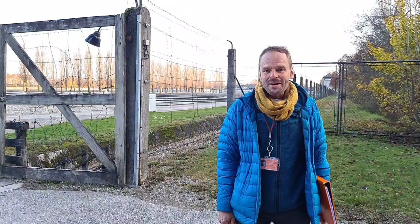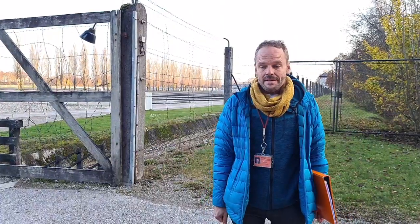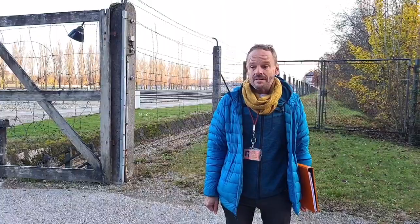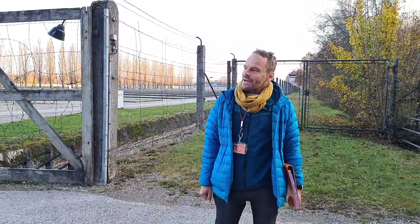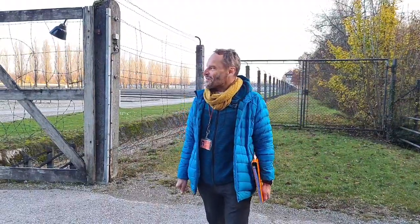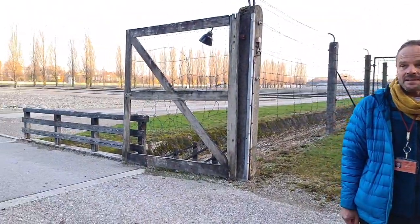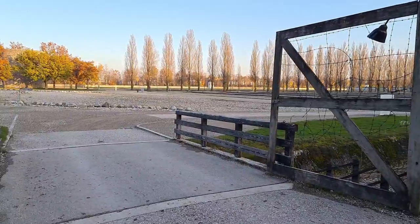I work as a guide here at the memorial site, and today I will show you around a little bit at the so-called crematory grounds, the area of the crematorium. And my back, you see. At the moment, at our memorial site, there are no visitors. We are completely closed due to the corona lockdown.